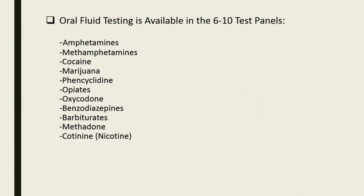Oral fluid tests are available in 6 to 10 test panels. So again, depending on what your objectives are, do you want to have this kept very simple at just the standard drugs of abuse, or do you want an expanded test panel? And again, this just goes through the basic drugs that are available for the oral fluid testing. And if you'll note, it does actually have nicotine there. So if you have some sort of wellness program and you wanted to do that, you can add that to an oral fluid test panel as well.